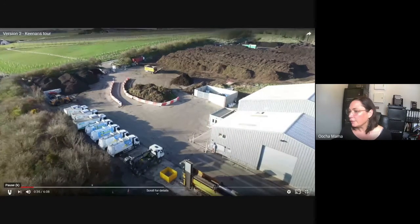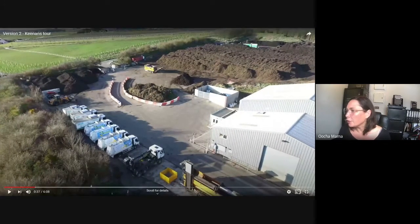And here you can see this is a big shredder here. So this is a pile of garden waste here. The council bring it in, and then they tip it off here, and then this gets loaded into a big shredder, and then we make these big piles here, and these are called windrows. So it's just like a big long line of garden waste which is shredded up.